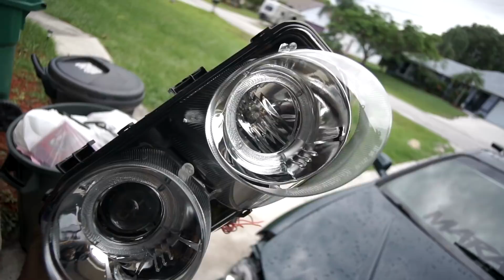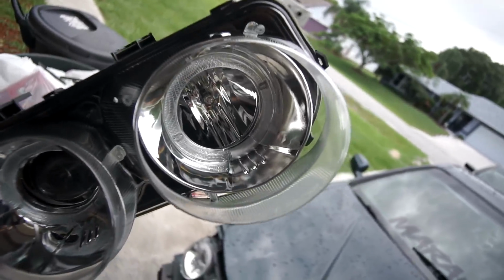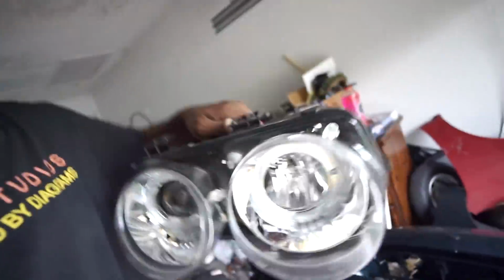So here are my brand new headlights. Yes, sir. I got projector headlights again because, well, they're the most affordable. OEM headlights in great condition are gonna run you about $250 per side, so you're looking at $500 for brand new OEM in this condition. I love my Integra to death, but I don't see the reason in spending $500 on some OEM headlights. I know there's some OEM perfectionist people out there that chase the OEM dream, but your boy is gonna rock out with these $80-something projector headlights.